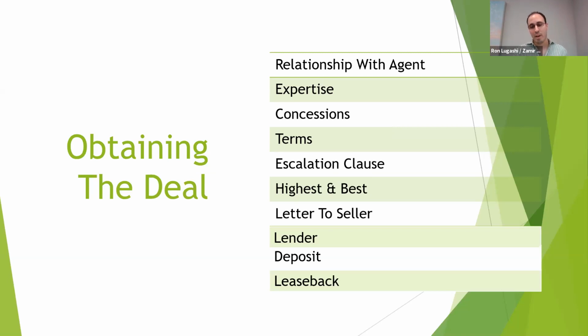Now, you report back to your buyers and you say, hey, Mr. or Mrs. Buyer, there's this many offers. This is where we need to be in order to obtain. You look like a rock star. All you need to do is pick up the phone. Now, are all agents going to give you an abundance of information? No, not necessarily. But again, if you don't ask, you won't know. So ask the questions.